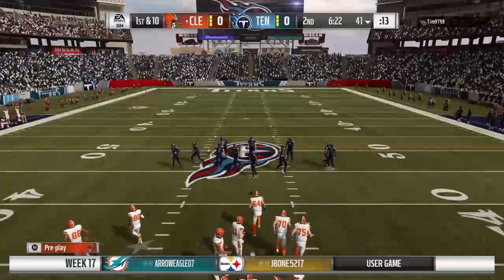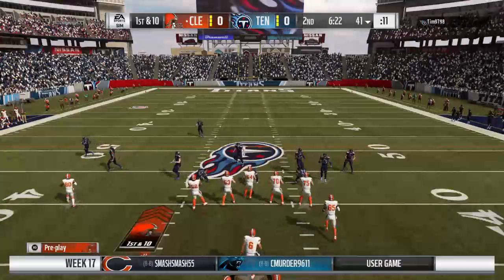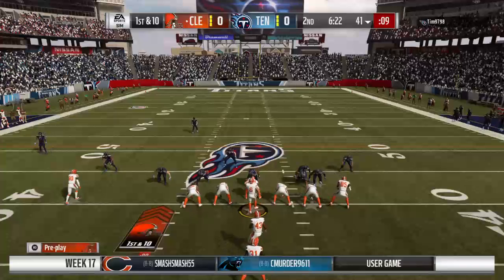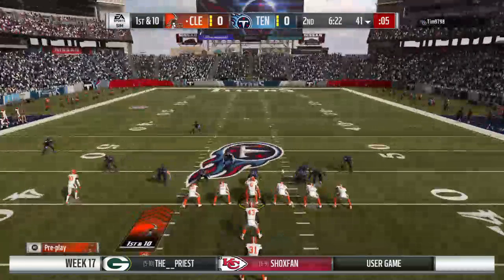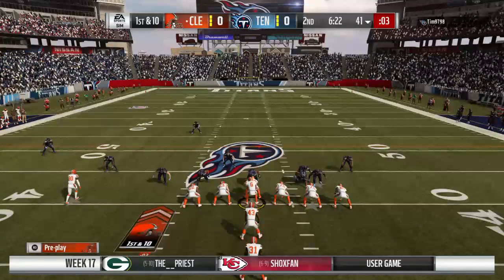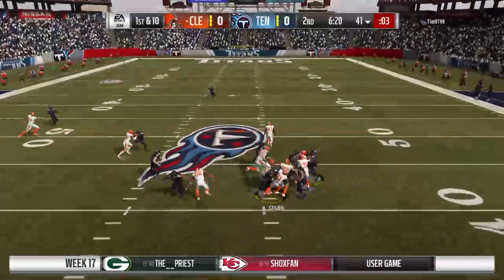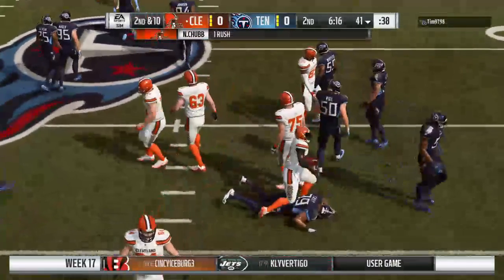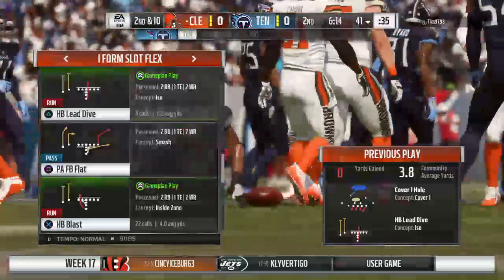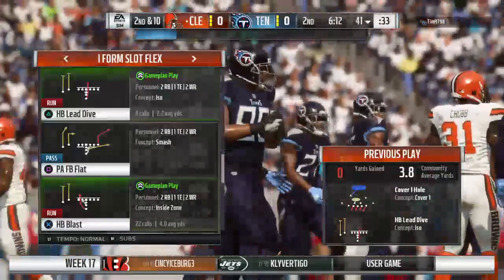And because they couldn't hit the long field goal, they are set up nicely offensively at the 41, 1st and 10. Here we go now. 3-19. They start on the ground with Nick Chubb. And nothing doing. He's immediately taken down at the line of scrimmage. The big man, Jarrell Casey, in on the stop.